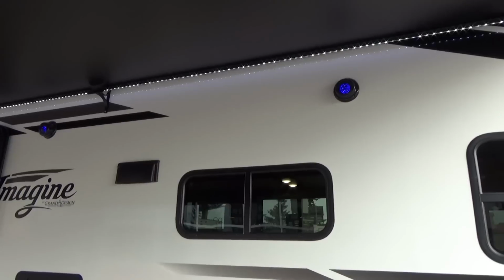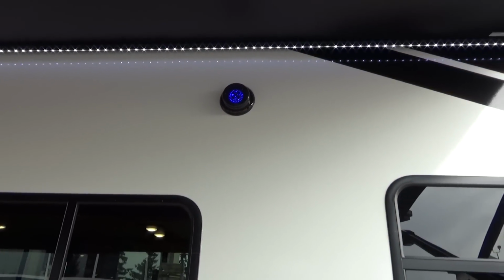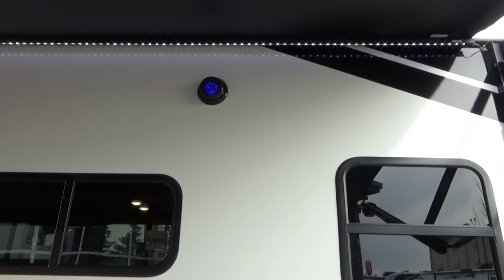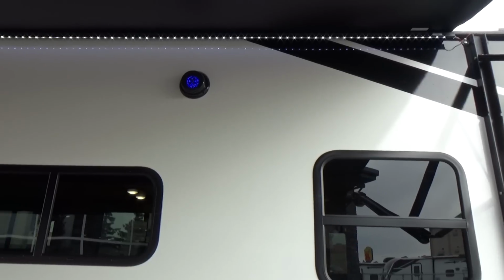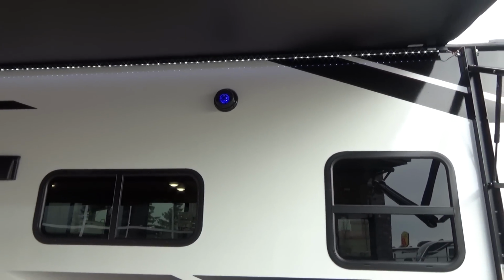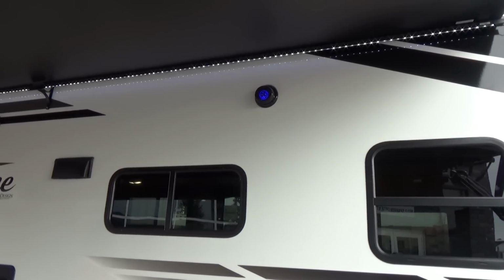Exterior speakers, exterior mounted. And what I mean by that is Grand Design doesn't countersink the speakers inside the sidewall. So rather than a big hole for a speaker to sit inside, you've got a small hole for a wire with the speaker sitting on the outside. Okay, so less chance again for moisture intrusion, those sorts of things. It's got a really cool blue LED light.